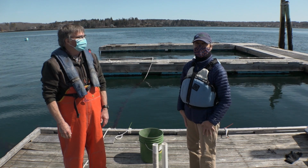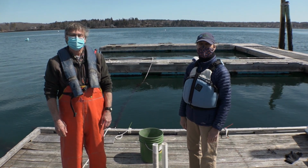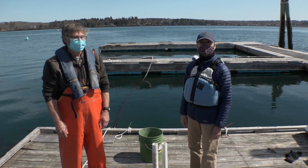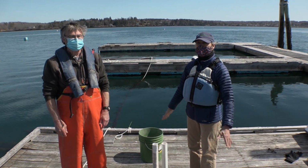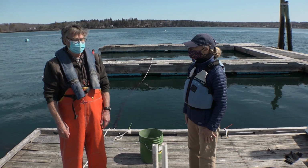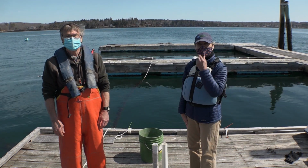Everyone. We are down at Ocean Point Marina. Today is Tuesday, the 23rd of March, 2021. I just checked the water temperature and it's 40 degrees. And today we're going to talk with Seth Barker, who is the co-owner of Maine Sea Farms. Maine Sea Farms, here on the Damerscott River.